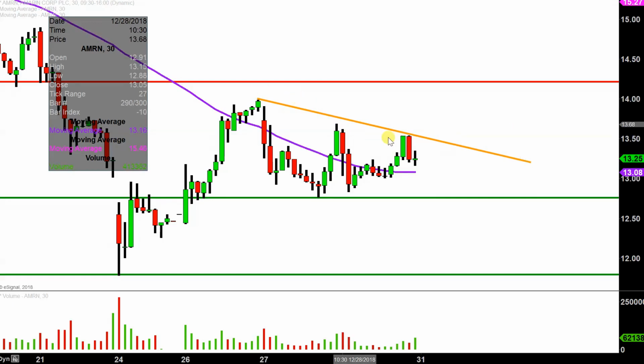Now, don't get me wrong. Just because the highs keep getting lower and lower does not mean that it's guaranteed to fall to the downside of the pattern. There's no such thing as a guarantee in the market, so that's not what I'm saying. Would it be shocking to see this thing break down through the bottom of the channel, which is at 12.75? No, that would not be shocking. But again, that's not a guarantee. There is simply no such thing as a for sure or a guarantee in the market.